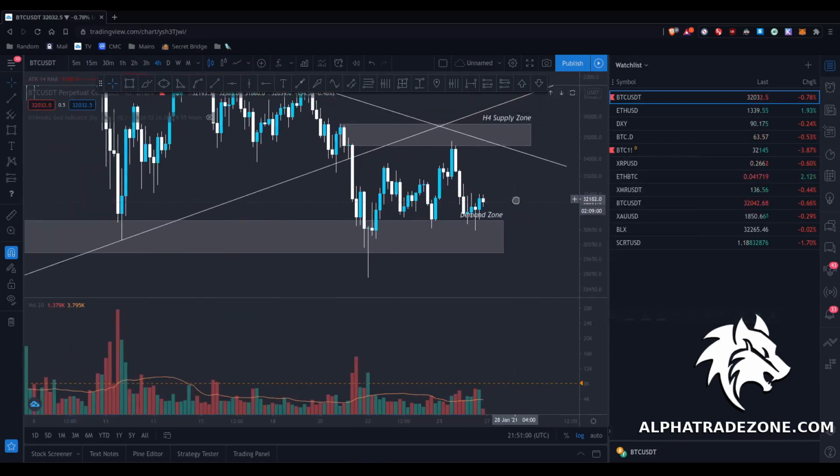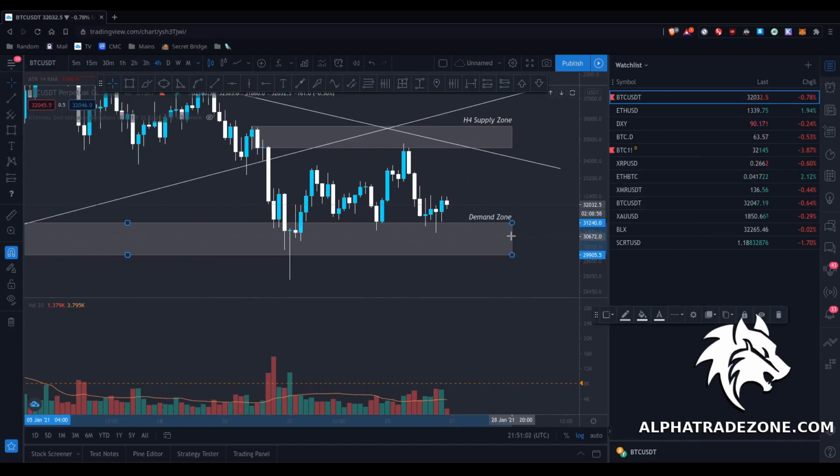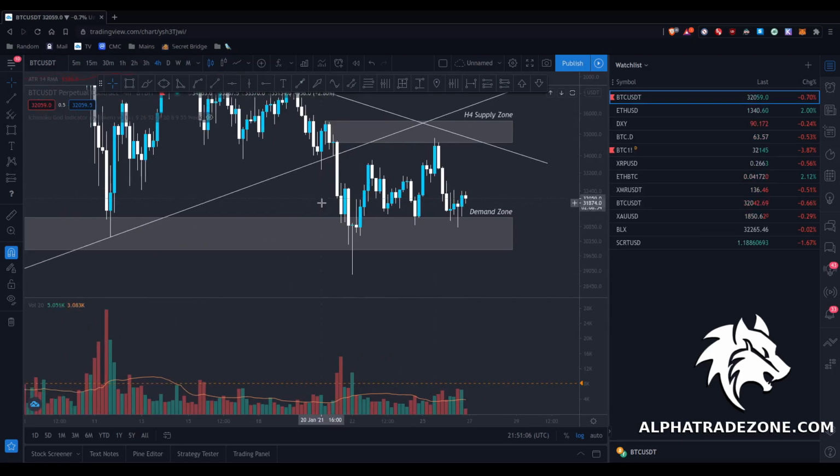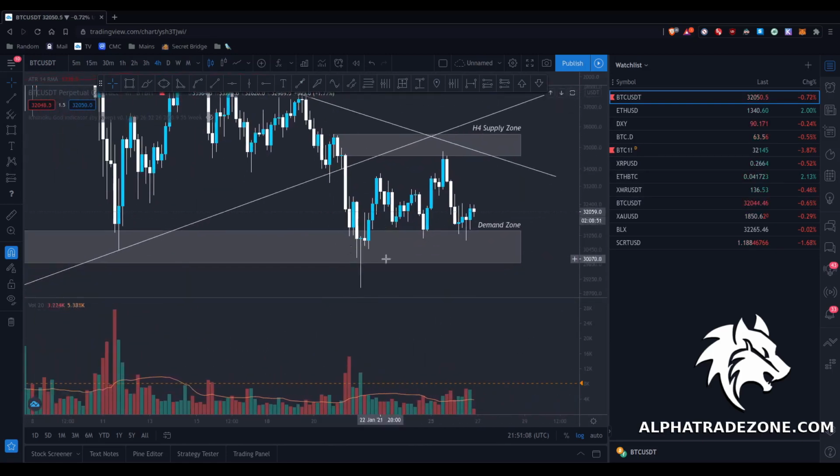Now what we can see is it went into this demand zone, and it wicked out of it, and it made its way back up into the supply zone at this top side. Now this is significant because this shows that it's treating these areas with respect and the supply zone is valid.